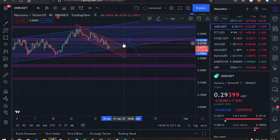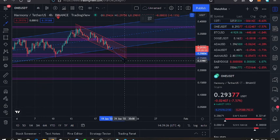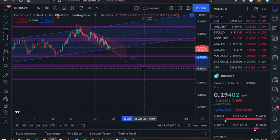Then the second case scenario is that we might continue having lower prices for Harmony One and break the support on the 0.26 mark. And once that happens, we might retest that resistance and continue having lower prices to around the 0.21 support level.